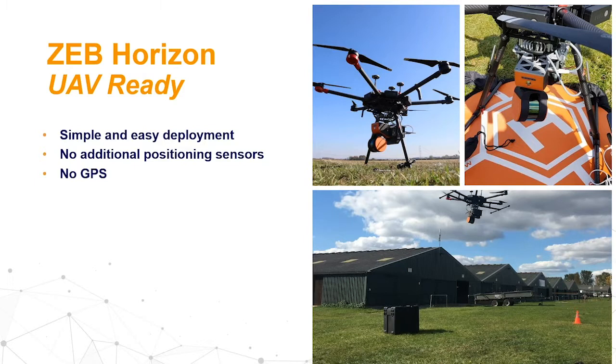What we do really differently, because the two systems are integrated and we use the SLAM algorithm, it means that we can still put great LiDAR systems up there, but we don't have to have a very expensive IMU system as an additional cost. It all comes together for the ZEB Horizon, meaning that the point cloud that comes out is really, really robust, with no artifacts and positioning problems, which is very common with LiDAR on a UAV.